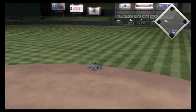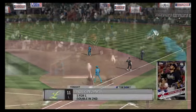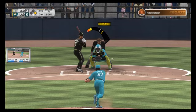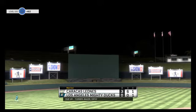Hit out towards second. Throw not in time as he's able to leg it out. Trying to pick things up where he left off, Ender Inciarte. 1 for 1 as he reached base with a double his first time up. A step on second for the force, and that'll do it.